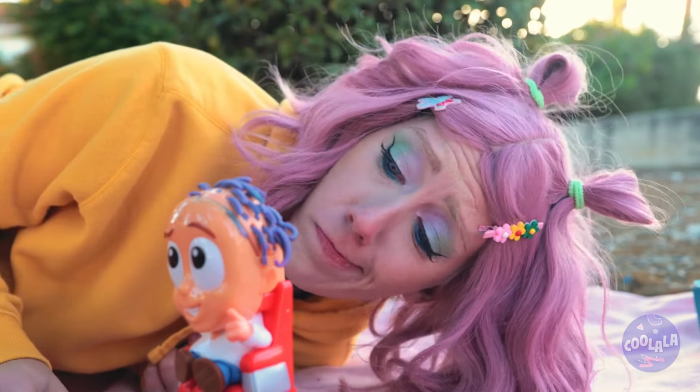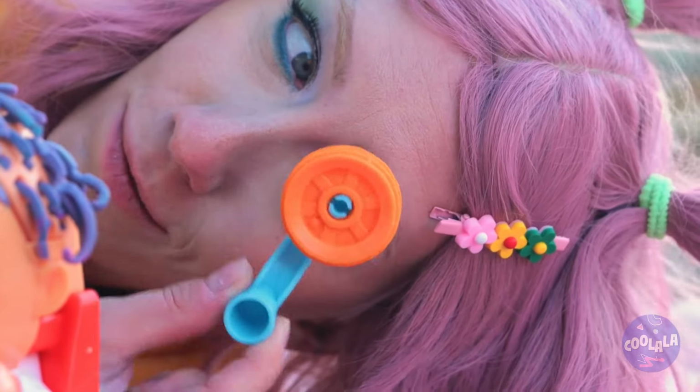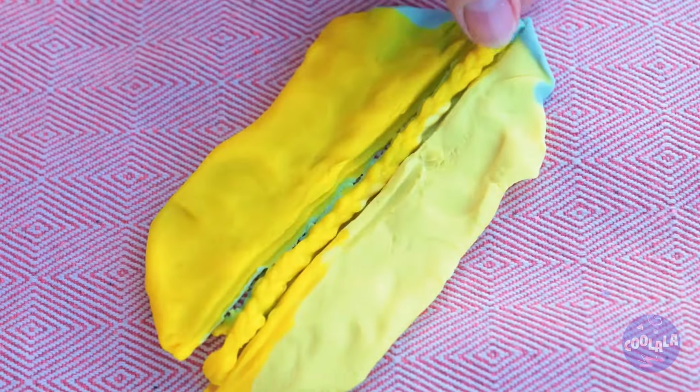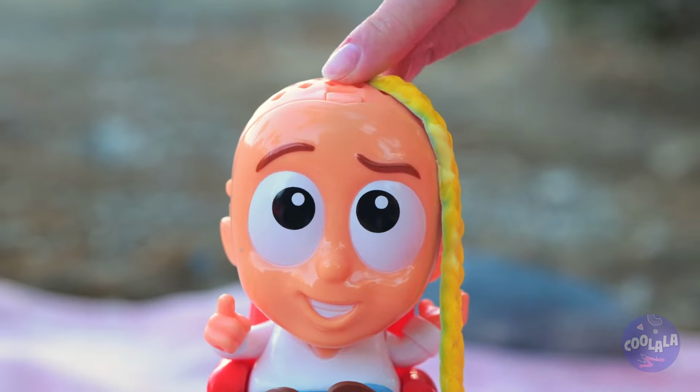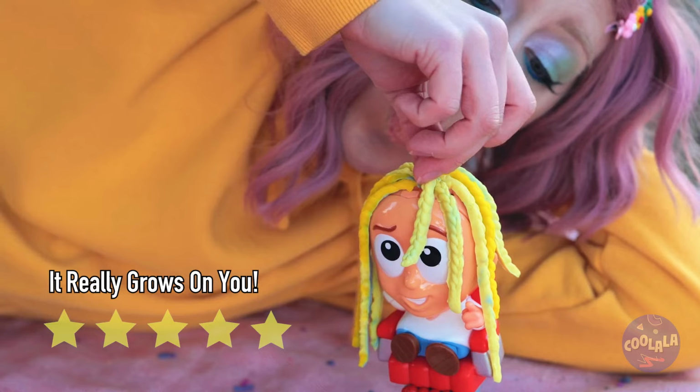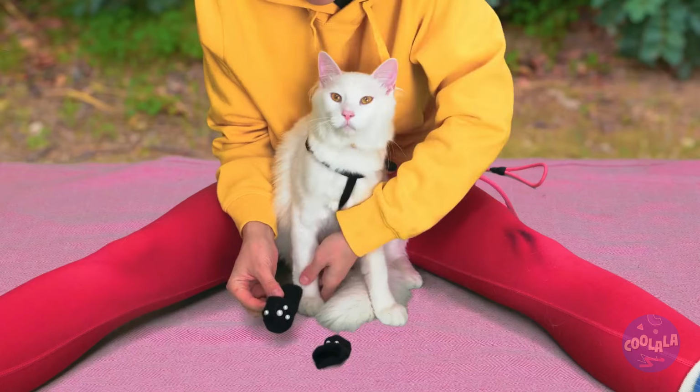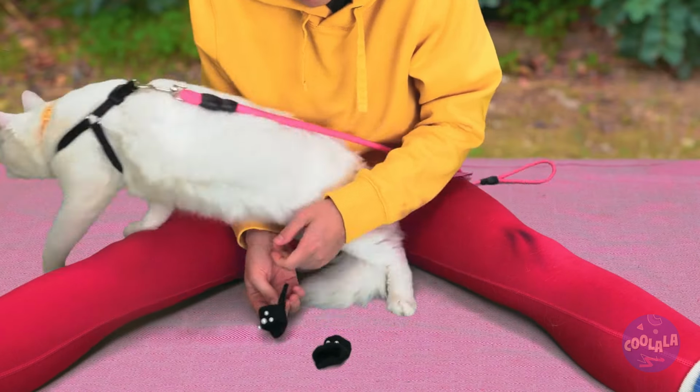Ooh, did you cut off too much? Well, nothing a few extensions can't fix. Wait till we get to mustaches. Guess not every puss likes to wear boots.